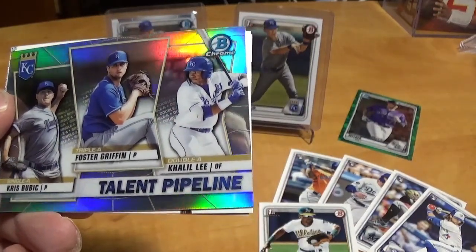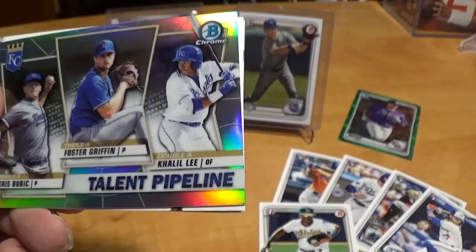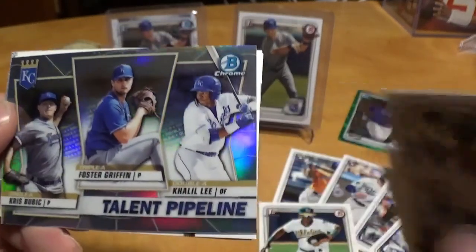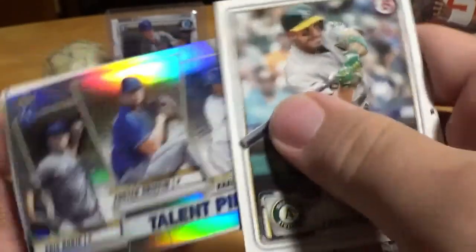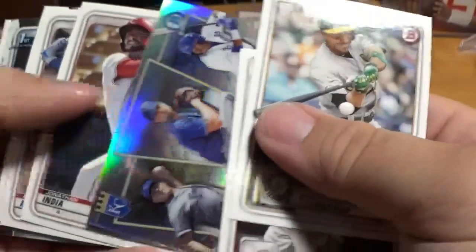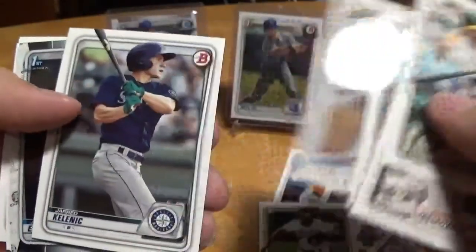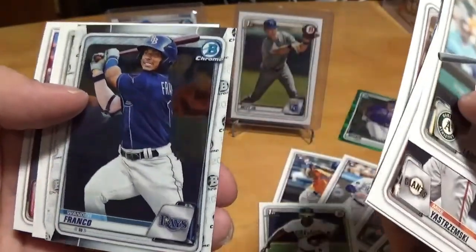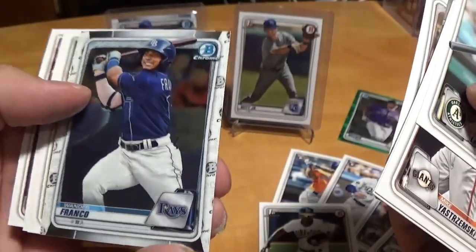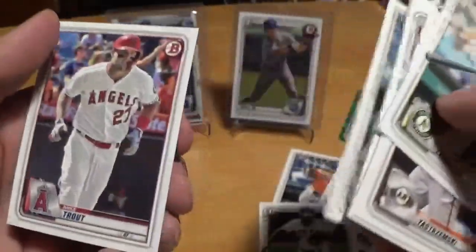Talent pipeline for the Royals. Chris Bubick, Foster Griffin, and Khalil Lee. Alright, he's been around for a little while. Those other two guys, I've only heard their names maybe a little in passing. Okay, Jonathan India, Miguel Amaya, Kalanick, Encarnacion. There's Wander Franco. How funny. He's forgotten now. Munoz, Noose, and Trout. How quickly we move on.